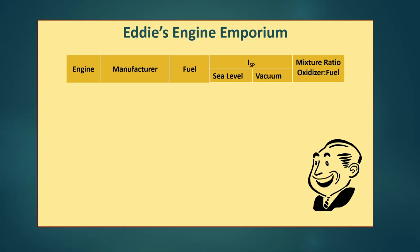When I need an engine, I like to go to Eddie's Engine Emporium. So I went to Eddie and I said, I'm looking for an engine. Can you give me some different options? And I'd like it to be a high performance engine. So give me some choices here. And he said, well, I have three choices for you.